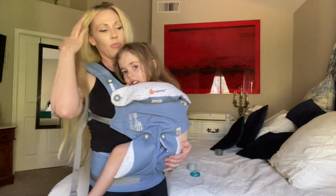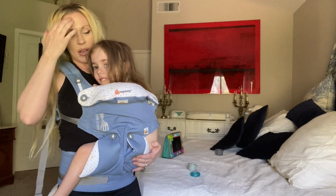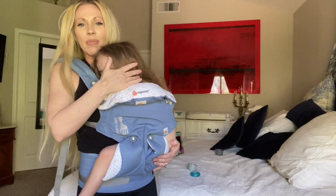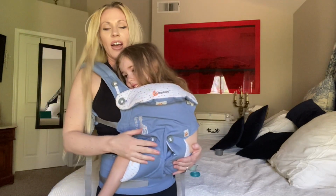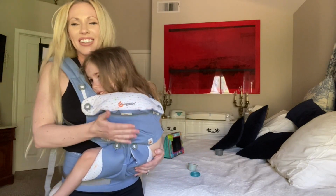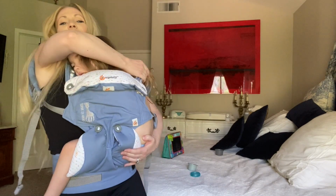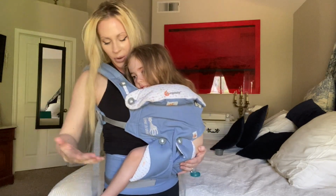First of all, and by the way, this is my baby Winnie. She is my older child. Baby had to go with daddy, so she's my stand-in. She loves being in this thing, and I don't have it attached all the way. I just strapped her in really quick.